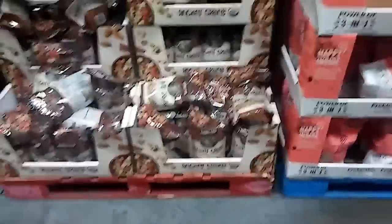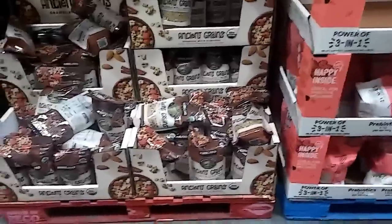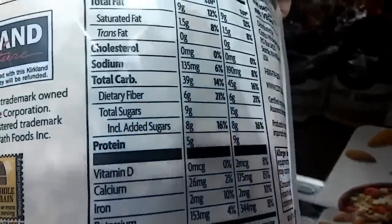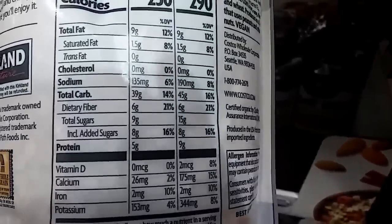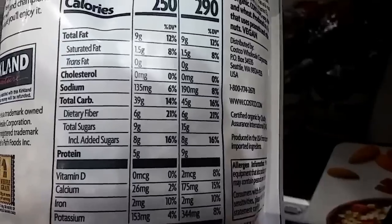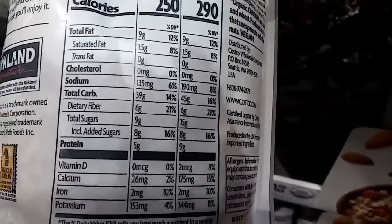Signature organic ancient grains. I'm learning a lot about how we're not really even needing grains, especially if these have a lot of sugar added. If you're going to buy your kids cereal, this would be a good way to go, but it's still got tons of sugar. I'll just show you. Total carb, 39 grams, sugars 9, included added sugars 8, fiber 6, so 33 grams. I'd say no. And then this one.